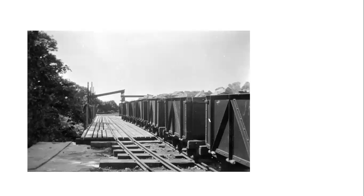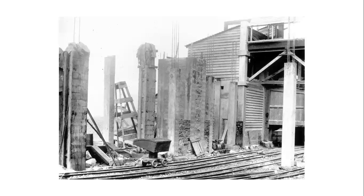Then that's a view along the high level siding, and it's a bit boring really. So in building that second section, they used the same principle again and decided that the crusher would be fed from the high level. And right in the center, you can see a huge lump of concrete.